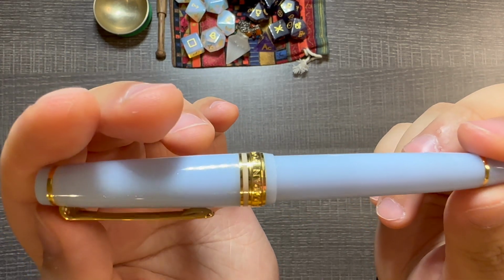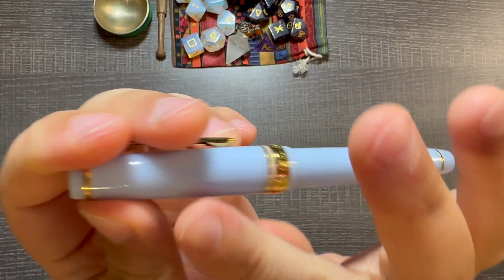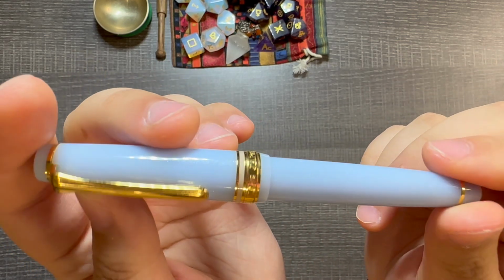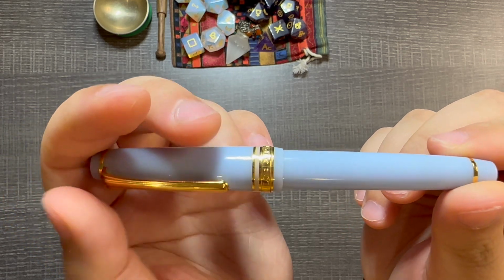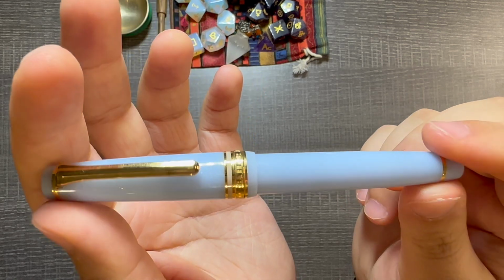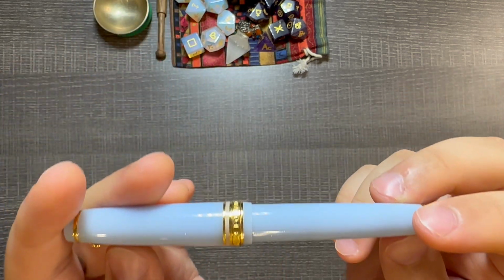The shimmer on here, it kind of makes me think, this was the winter edition, and it makes me think of Cinderella's dress or slippers in the cartoon a little bit. But yeah, it's a beautiful pen.